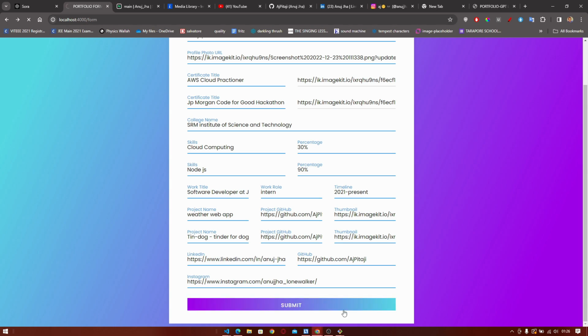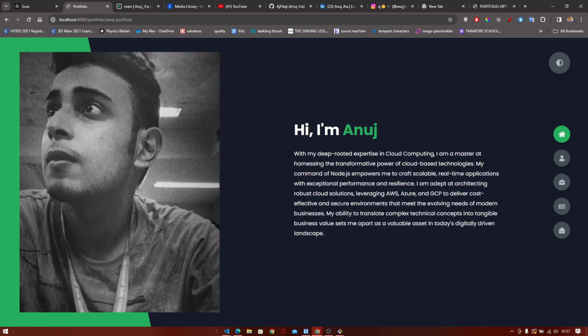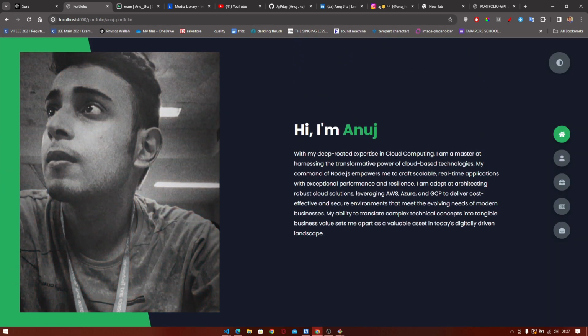Now, if I click on submit, the portfolio will be generated according to our front-end template. For demonstration purposes, we have kept only one front-end template, and according to all the information collected from the user, it will be mapped here. Now, if you see, this particular paragraph is coming from the information given here, cloud computing and Node.js. I have added them in my skills, and it gives my deep-rooted expertise in cloud computing and all these things.